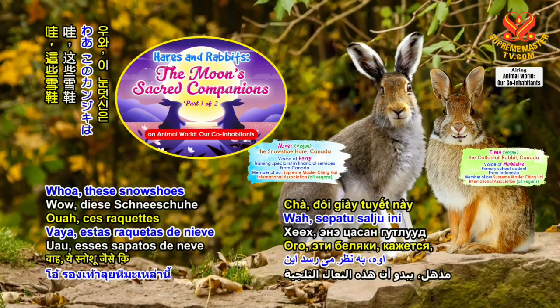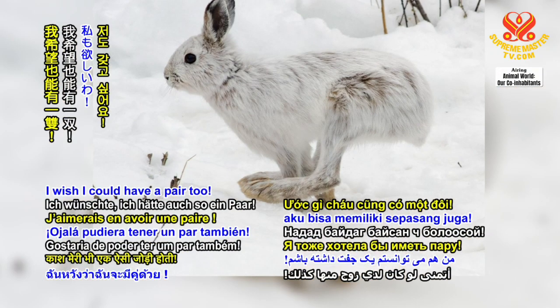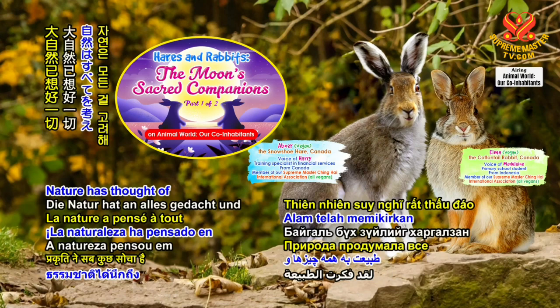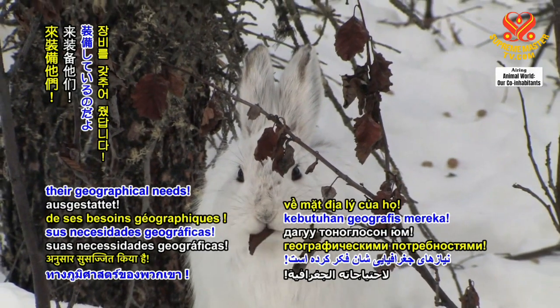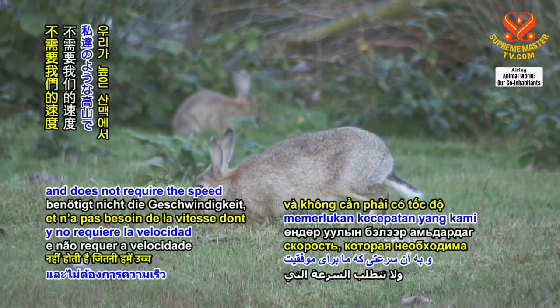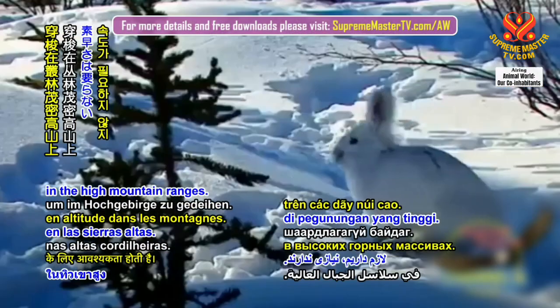Whoa, these snowshoes seem to come with 4-wheel driving power. I wish I could have a pair too. Indeed they do. Nature has thought of everything and equipped each species according to their geographical needs. Your clan settles in lower bushy areas near riverbanks and does not require the speed that we need to thrive in the high mountain ranges.